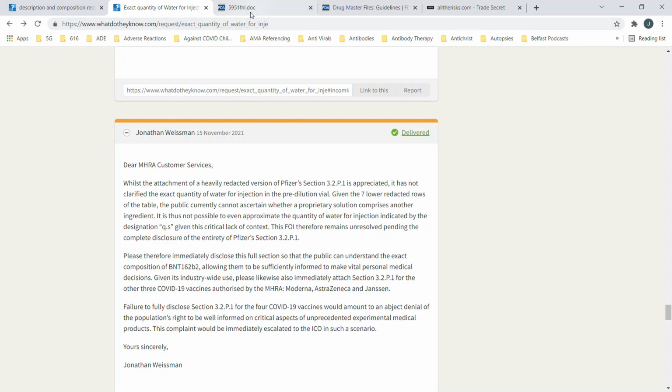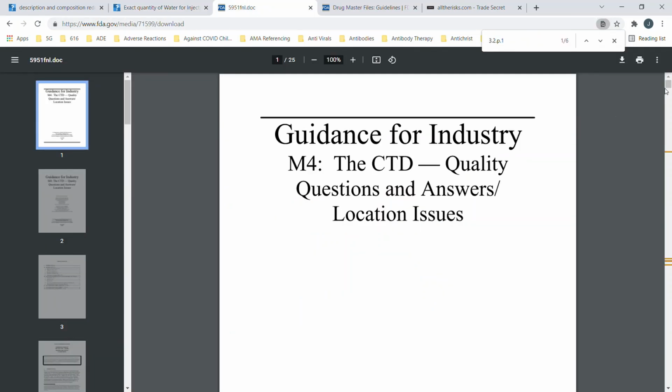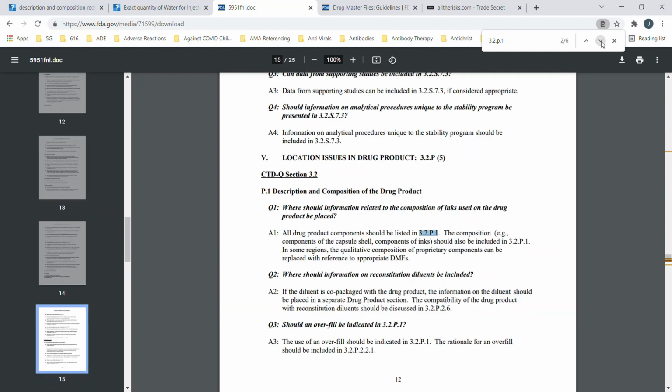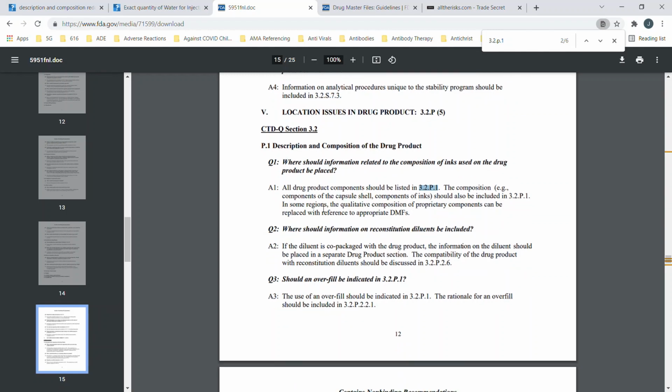For a moment, I'd just like to comment on what this Section 3.2.P.1 actually is in the industry. From a little bit of research, I found this document from the FDA, you can see there in the URL, from 2004, and it references 3.2.P.1 in the document. All drug product components should be listed in 3.2.P.1. The composition, the capsule shell, components of ink should also be included. In some regions, the qualitative composition of proprietary components can be replaced with references to appropriate DMFs.